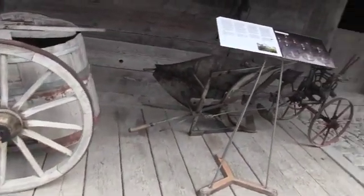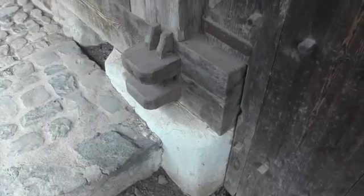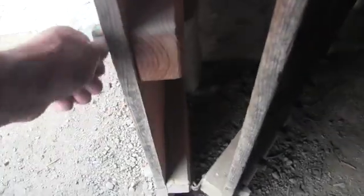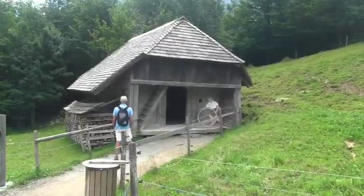Water wagon, huh? Indicates that they could maintain 4 cows on their property. They join these timbers. You see how these pegs go through to this side here. A modest little building.